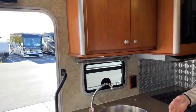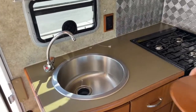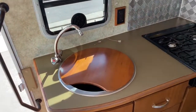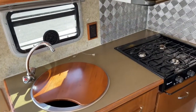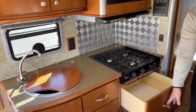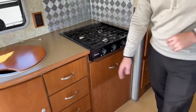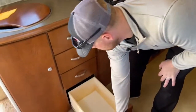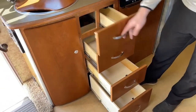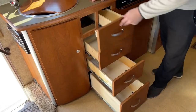Down below, big single bowl sink. Two outlets, coffee maker on the, or just above the counter. Three burner gas cooktop. Down below, a really big storage drawer. And then a bank of four coming down the left side of the island here. So that one's a little smaller. It'd be a great place for your cutlery, serving utensils, things like that.